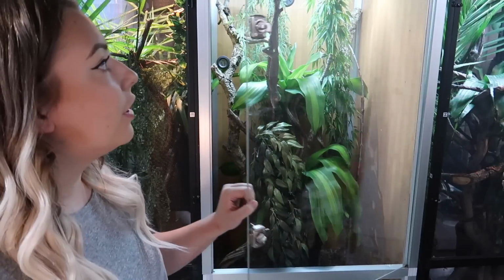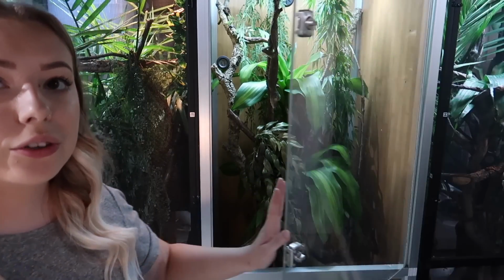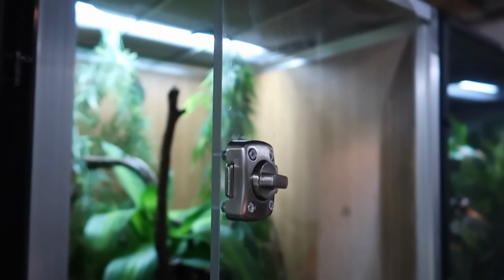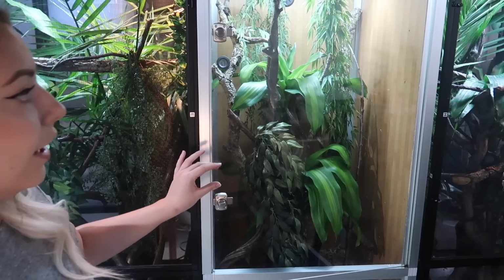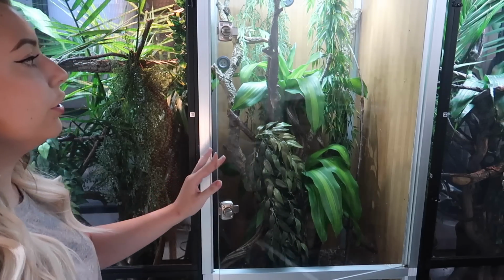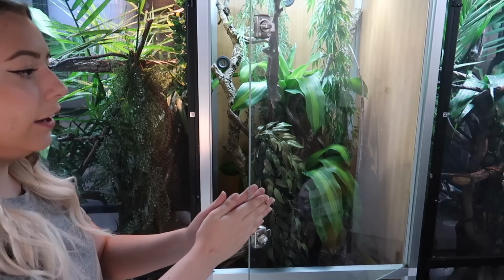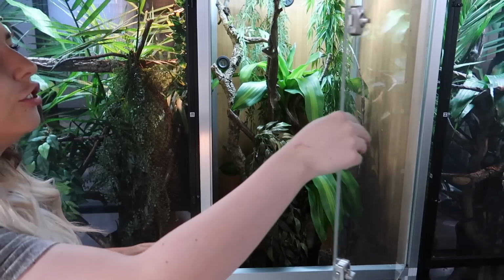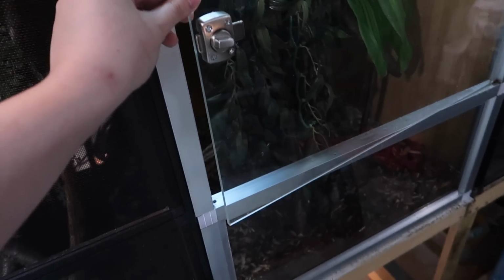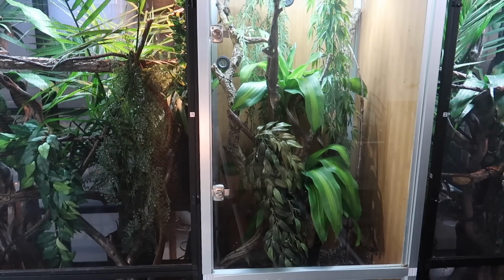Now let's talk about this piece right here: the door. This is the door to the enclosure, and as you can see, it's basically just a plain sheet of acrylic. I personally really like this design as the door because it makes it super easy to see into the enclosure. There's no bulky siding on the door or anything like that. It's just entirely a plain panel of plexiglass. I think it makes it look very clean. Like I said, you have the entire front to view from. It really provides a good viewing panel.